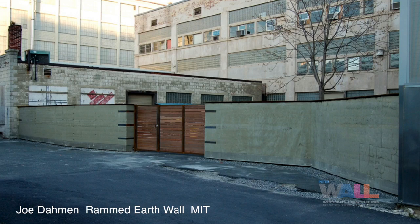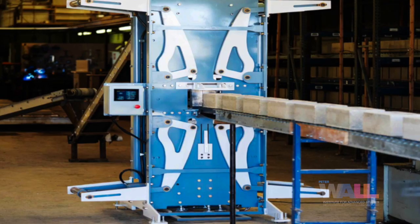So rammed earth that uses naturally occurring clays in soils as the binding constituent is one of our oldest building technologies. And what you see on the wall behind me is a project that I built as a graduate student at MIT that doesn't use any Portland cement at all for binding. It relies entirely on natural clays.